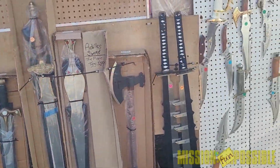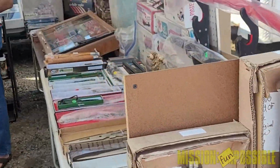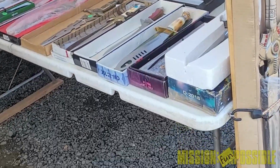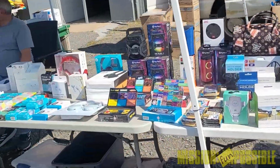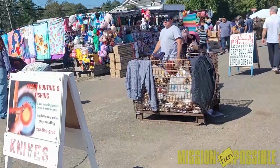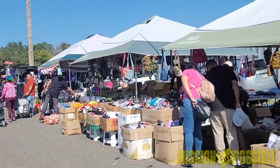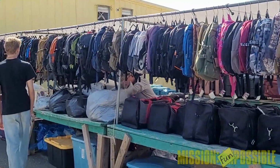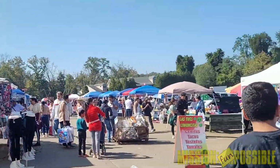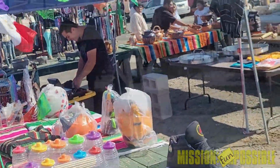I mentioned earlier about the unique items. You can find a lot of art that people have made themselves. You can also find there's a couple of vendors that make music. They mix music themselves. We have knives and swords for you enthusiasts out there. The Bluetooth speaker guy. I actually bought a Bluetooth speaker that looks like a golden retriever, but it's actually a Bluetooth speaker. So they have handbags that have speakers. Lots of jewelry, some of it good quality, some of it not so good quality, so buyer beware.